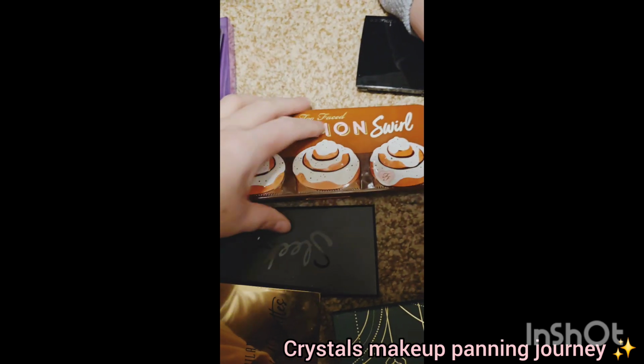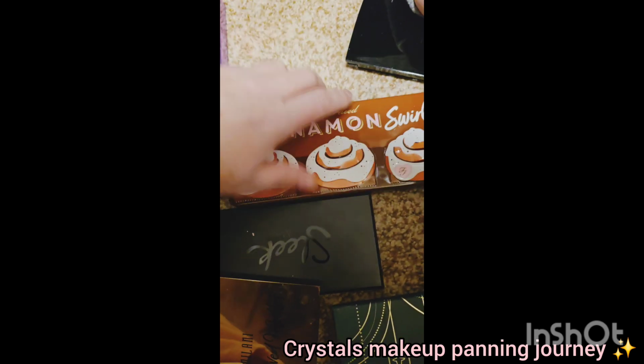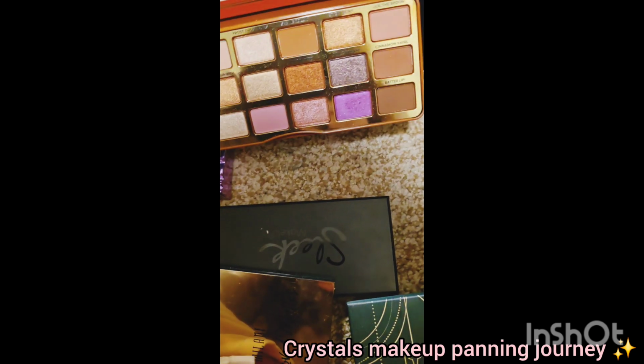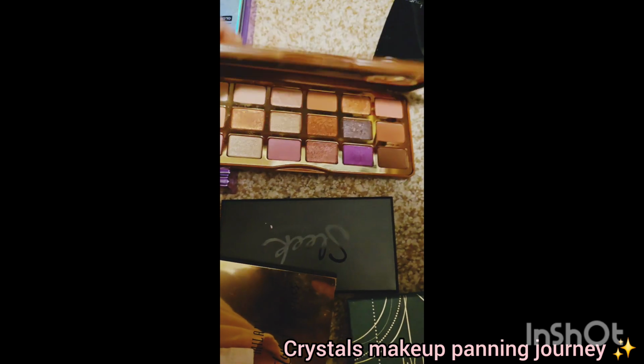This one here I just really like. This is the Too Faced Cinnamon Swirl, another Christmas one. I tend to buy a lot of their Christmas palettes. I really like them. They work really nicely to blend. I just really like these eyeshadows.